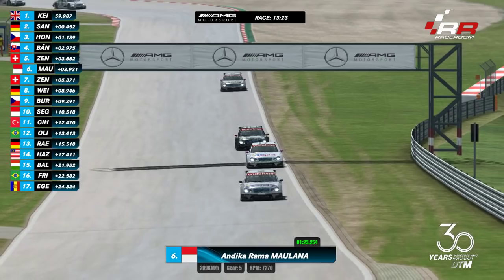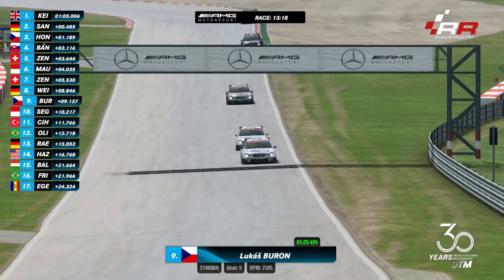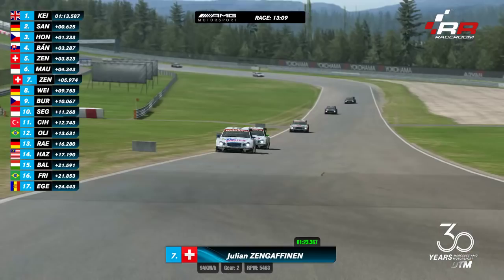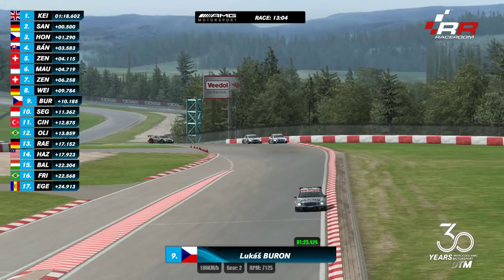And so, 13 minutes left then. And we're starting to have a bit of a story developing. We have the front three. We then have the three outside the podium. We have Zangaffanen on his own. And then we have the three for the final points positions. Well, Weiss and Puron there in P8 and P9, behind Shazier just trying to hold on to that final point, the Indonesian, in P10 with a little slide there.